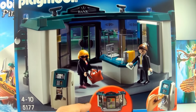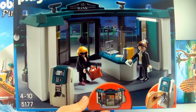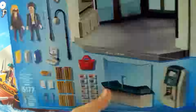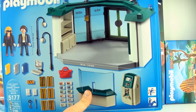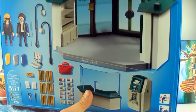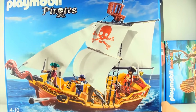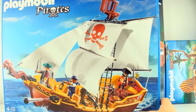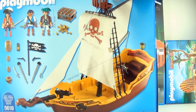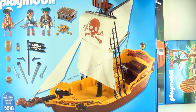Playmobil Bank. Looks like we've got the robber. ATM. There's lots of possibilities for videos with this one. Playmobil Pirates, pirate ship. That looks like some fun. I've got some ideas for some pirate songs as well.